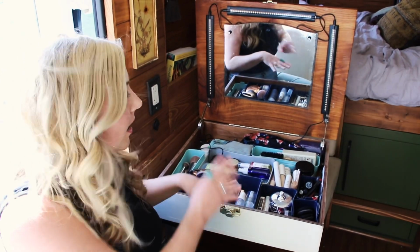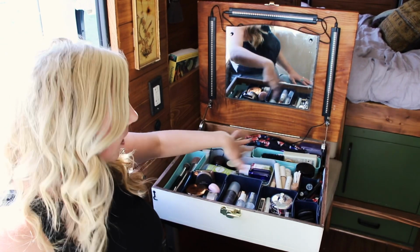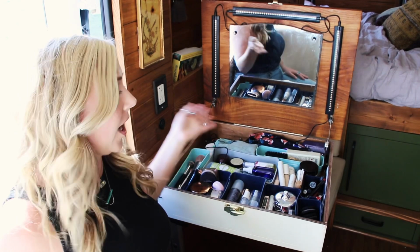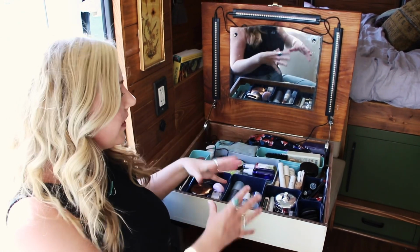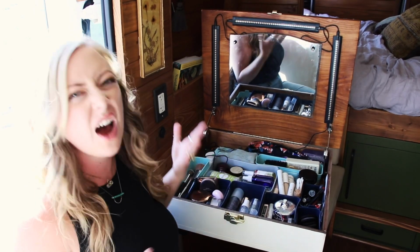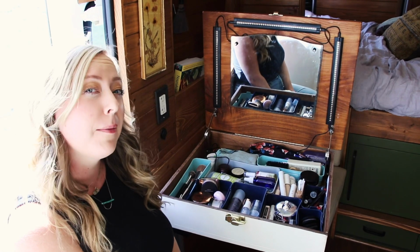So I think this is a great idea even if it's not for makeup. But for me, this was like ultimate. I have my hair stuff in here. I have just all my different self-care supplies. So that could also be another thing you have in here. Just think about the table. You have that extra room underneath. Think about how you can use it. So you can be creative with it, but I really like it as my makeup vanity.